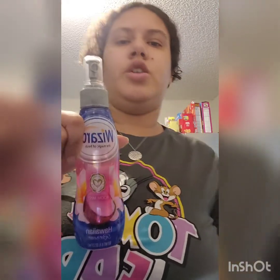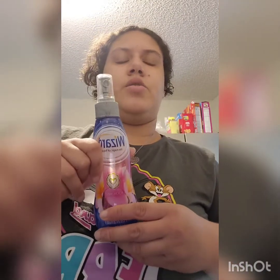And I saw in Dollar General today, you know how you get those big, I forgot what those containers are called, but you hang them up on the wall and then they just spray out. You can get those, and they got those for $1 at Dollar General too. So I ended up getting 2 of them.